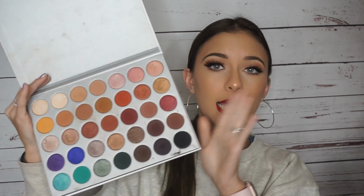But just everything about this palette. These transition shades are amazing. Like, whenever I need a transition shade, this is my go-to. And it's just such a good palette. Like, I love Morphe palettes and eyeshadows. It is my go-to. I love it so much.